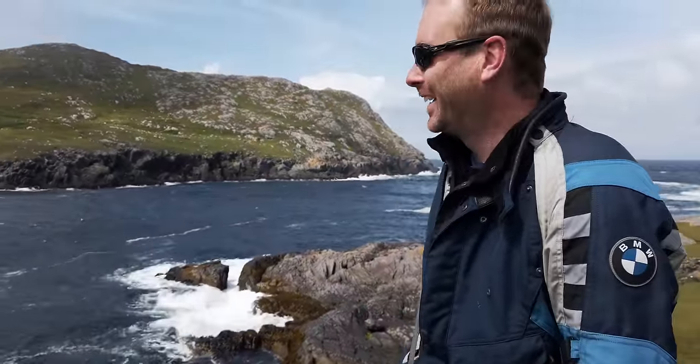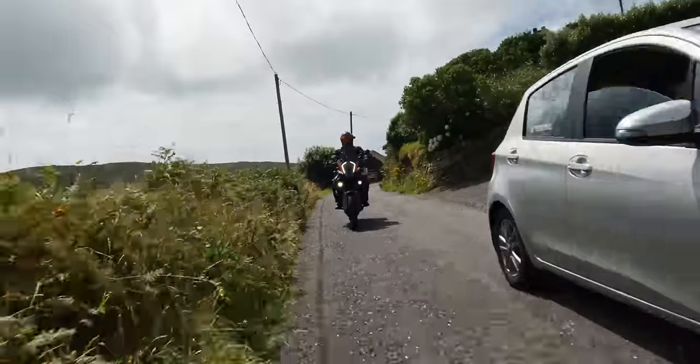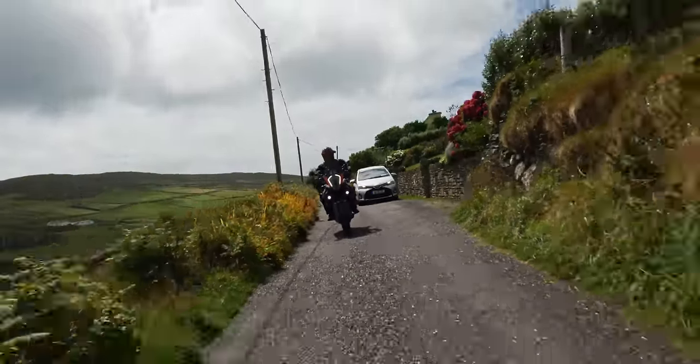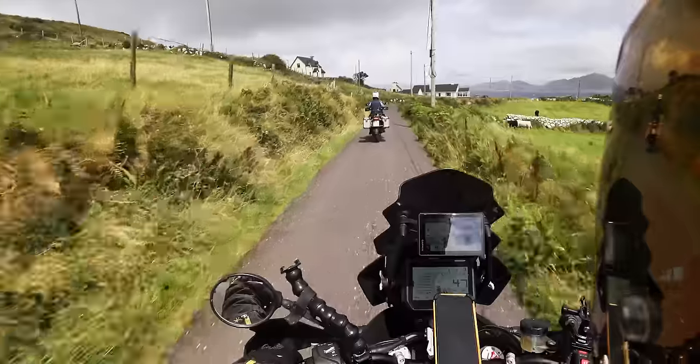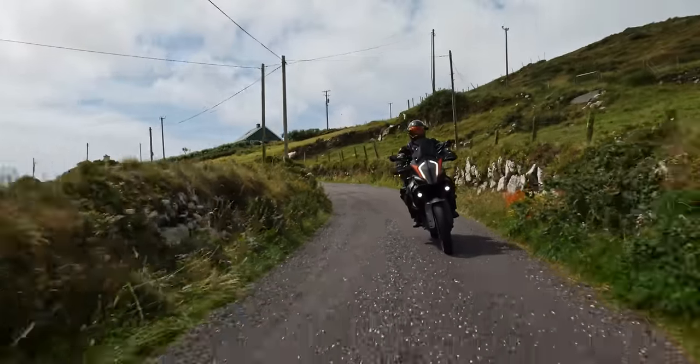There it is, no? And now we're heading back. And there was a fish and chips place. I want to check that out. Get something to eat. It is 1 o'clock now.